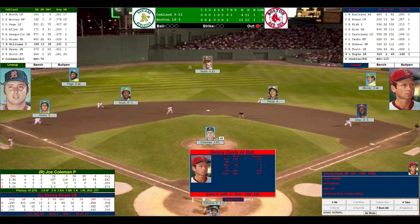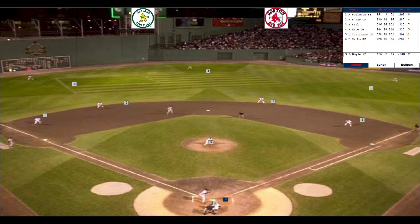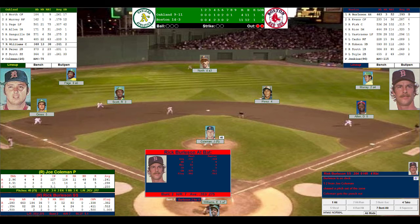Doyle at the plate, 0 for 2. Left-handed batter to face the right-handed pitching Coleman. Here's the pitch to Denny Doyle. And he strikes out. Coleman goes back-to-back with strikeouts. There's 2 outs here in the bottom of the 8th. Red Sox leading 11-4. Rick Burleson steps to the plate, 2 for 4 today. He's had 2 doubles.